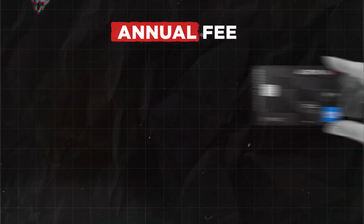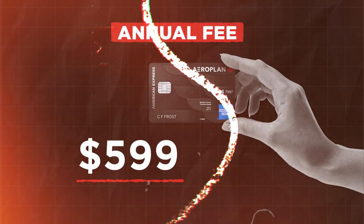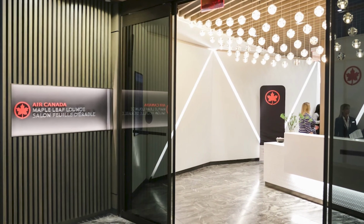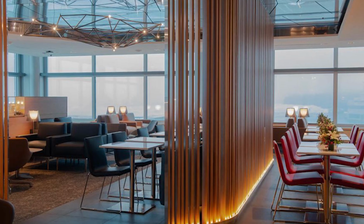The Aeroplan Reserve Card does come with an annual fee of $599, which sounds like a lot, but all the features I've walked you through make it more than worth the annual fee for a lot of people. The lounge access for you and a guest alone can justify a large portion of that annual fee if you travel frequently, and if you're flying with Air Canada and can take advantage of the free first check bag and priority boarding, check-in, and baggage handling, that'll make your travels a lot smoother too.